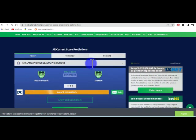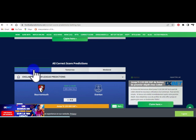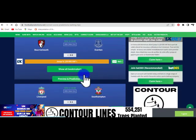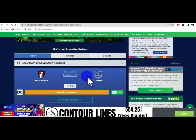Here you can see that we have different menus at the top. We have correct score predictions for today, for tomorrow, and even for the weekend. So you can make use of this menu bar, based on the date or the day that you want to choose for the matches to be displayed to you. So this is the first website that you are going to visit.